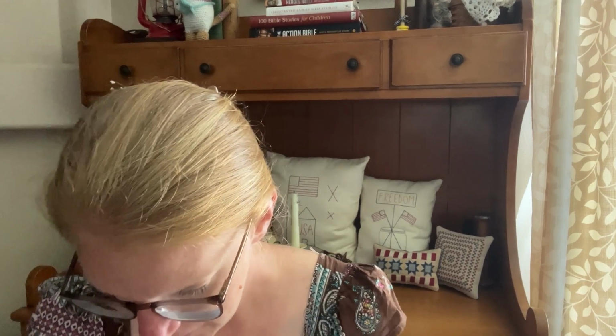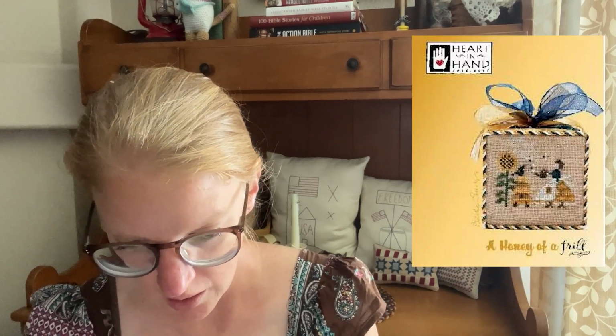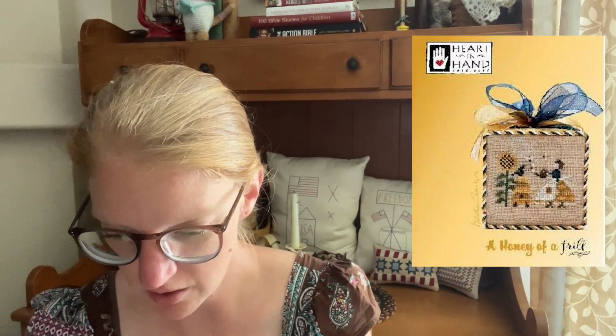It's distracting me. Okay, A Honey of a Tiny Town. Then we have A Honey of a Frill, which is much smaller. This is really cute. I like her dress a lot.